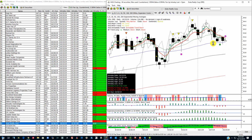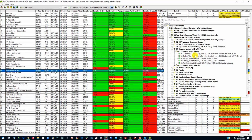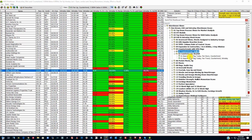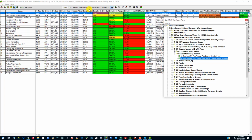Here's a familiar name, Duke Energy. You can see the white candle. So you have various scans here that you can use, and this is a pretty powerful intraday. Now let's look at counter trend bearish. I just use a VPA flag today, fan down counter trend. This is as of last night. Let's look at the intraday, and all of those that were weak yesterday, it looks like they're bouncing today because the market is showing a lot of strength.